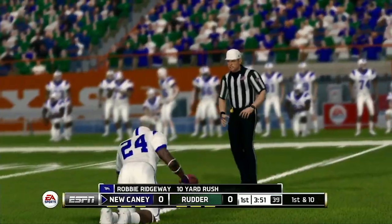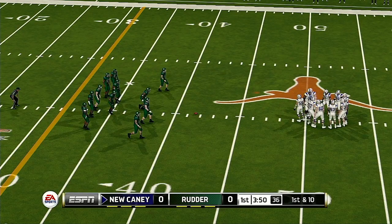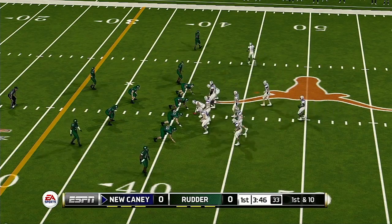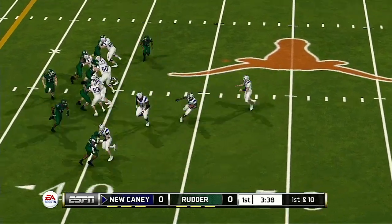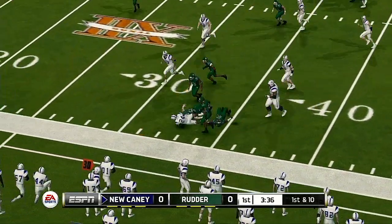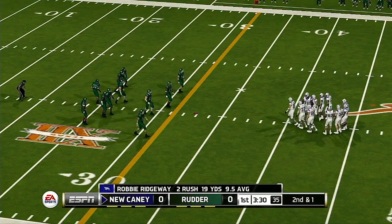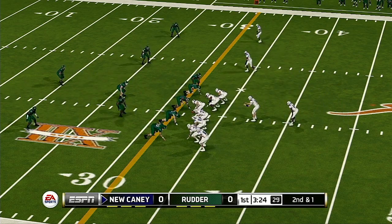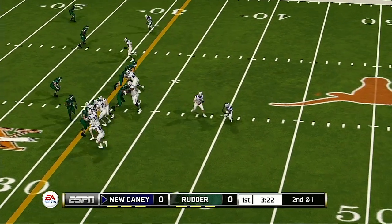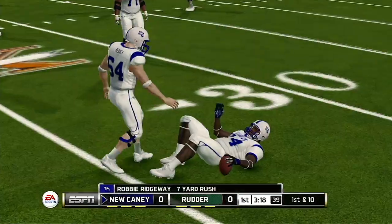Tackle at the 42-yard line. From the 42-yard line, first down. Ridgeway will run it again. Makes it out to about the 33. The offensive line got a really good push there, allowing the back to pick up 9 on the play. And now he's got room to run. Nice run to the left there.